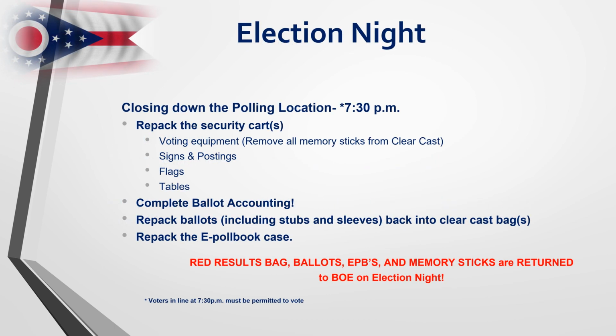Everyone will work together to close down the polling location on election night. This includes repacking the security carts, completing the ballot accounting, repacking ballots, and repacking the e-poll book case. Voting location managers, please keep in mind that the red results bag, ballots, e-poll books, and memory sticks are all returned to the Board of Elections office on election night.